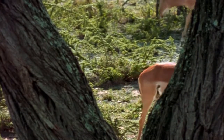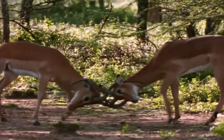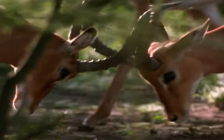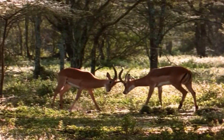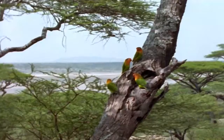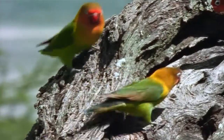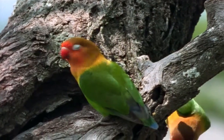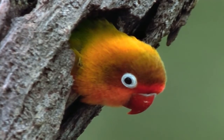Male impala, eager to challenge for a territory, build up strength by sparring. Good nest sites are also highly prized. Fisher's lovebirds prefer hollows and umbrella thorn trees, but these aren't always available. It pays to book early. But even owners risk eviction.